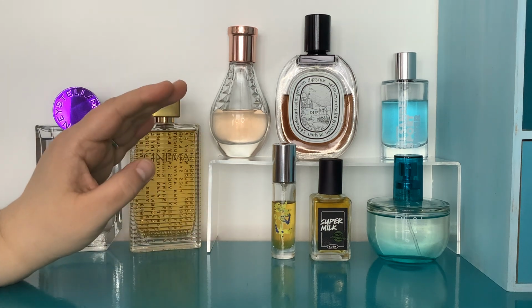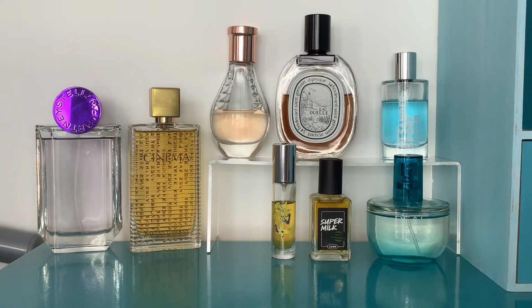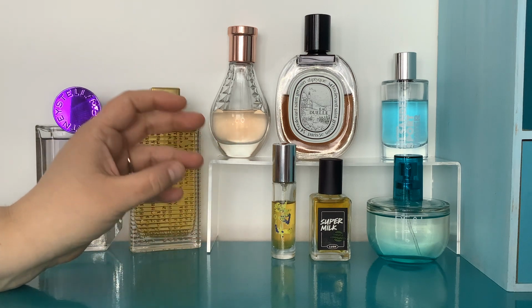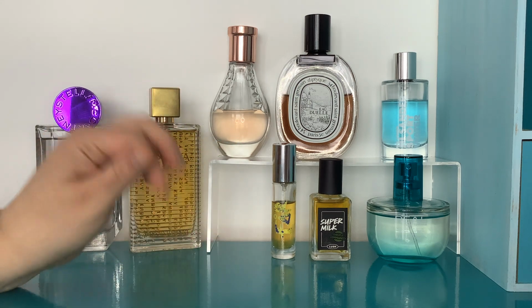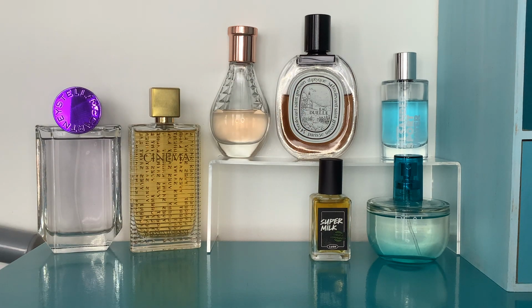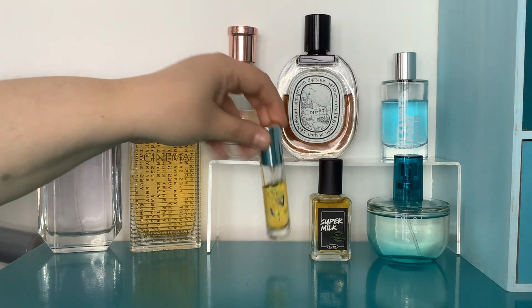Whereas this one definitely has a layer of sweetness, but it also has a layer of really natural smelling citrus oils and citrus pith and citrus acidity. It has a beautiful naturalness to it without smelling like a cleaning product. I don't think it smells like a cleaning product anyway. And I wore this in quite warm weather and it worked really well and it was lush.